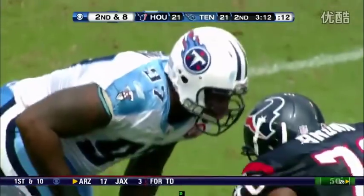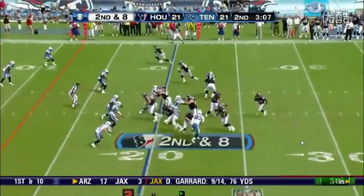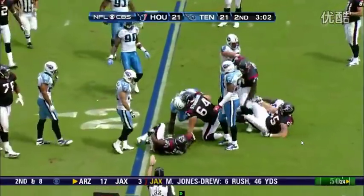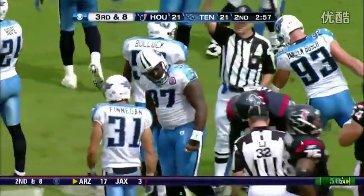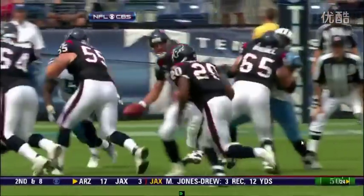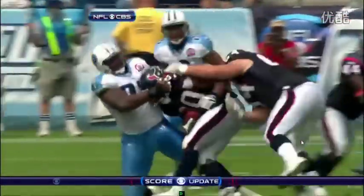Second down and 8 at the 20. Slayton in the backfield. Here's Slayton. And nothing. Nice defensive play by the Titans. Tony Brown stuffing the play. No gain, which will bring up 3rd down and 8. And you watch this play as it develops. Steve Slaton, I mean, they were all looking right at him. And I think you're going to see something happen here in a little bit with the Texan offense. I think you got to come out and run a bootleg or a misdirection. The Titans are pursuing so hard to the play action. There's nobody on the backside to contain.